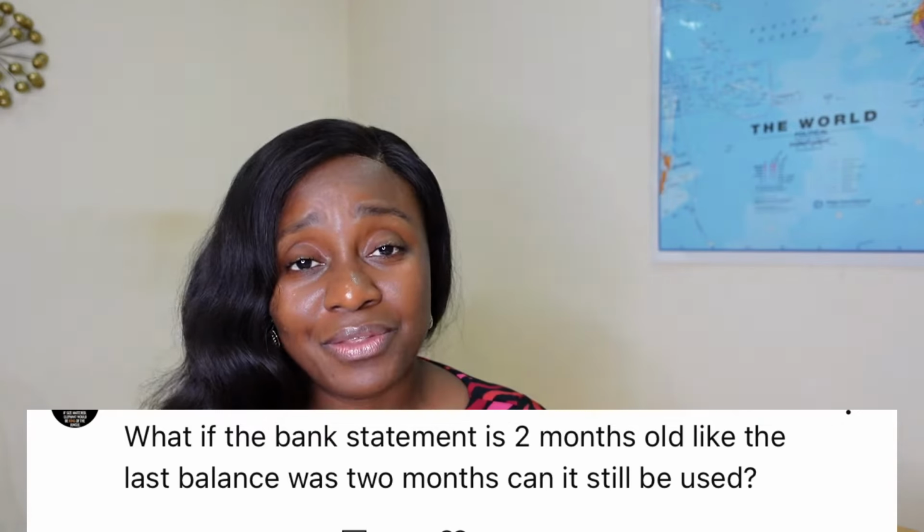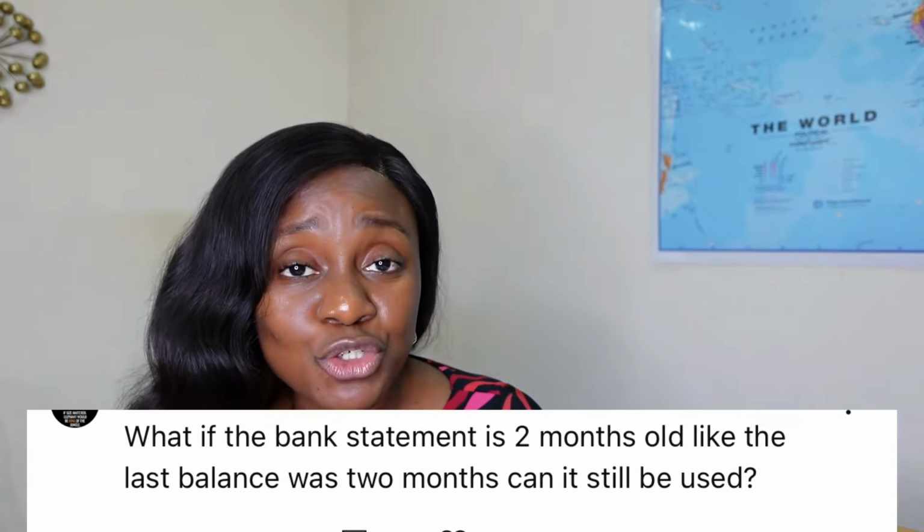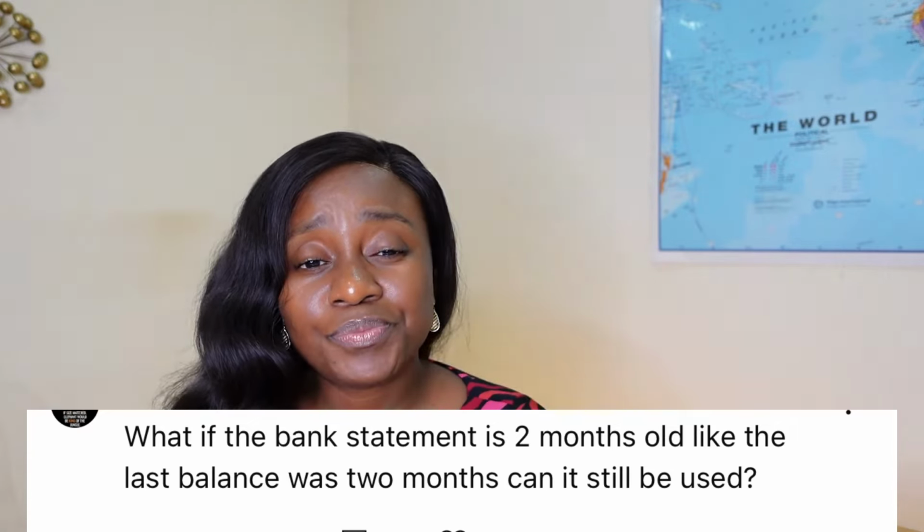Of course, you can use any bank statement that you have, unless it's a savings account and you're just showing, okay, this is my savings account. But if you're saying it's your salary account, an account where you actually get your business money or your salary, then it would mean that maybe you haven't received funds in the past 2 months. But a savings account is a savings account. If it shows sufficient funds and you explain that it is your savings account, yes, you can use it.